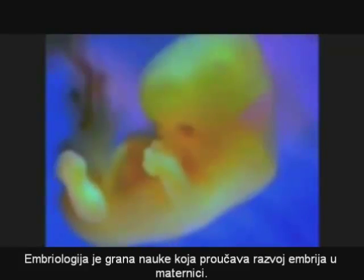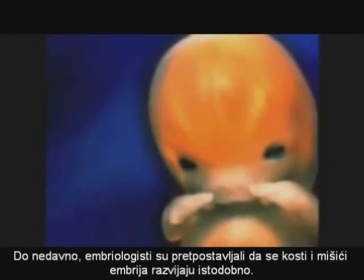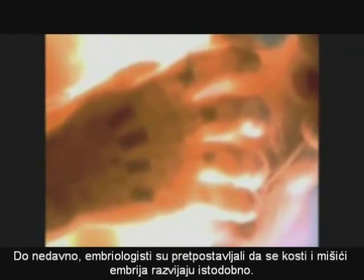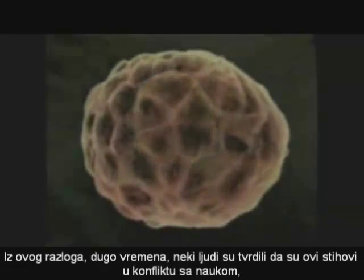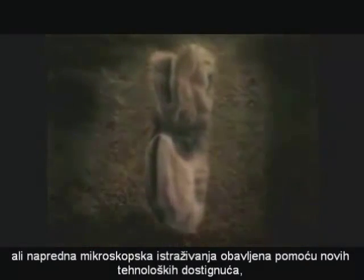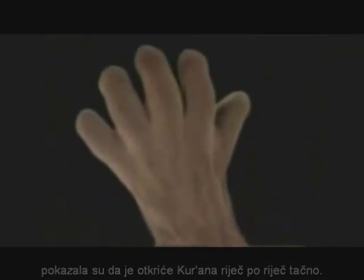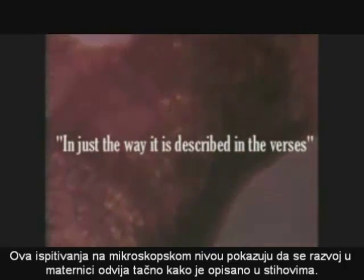Embryology is a branch of science that studies the development of embryos in the mother's womb. Until very recently, embryologists assumed that the bones and muscles in an embryo developed at the same time. For this reason, for a long time, some people claimed that these verses were in conflict with science. Yet, advanced microscopic research conducted by virtue of new technological developments has revealed that the revelation of the Qur'an is word by word correct. These examinations at the microscopic level showed that the development inside the mother's womb takes place in just the way it is described in the verses.